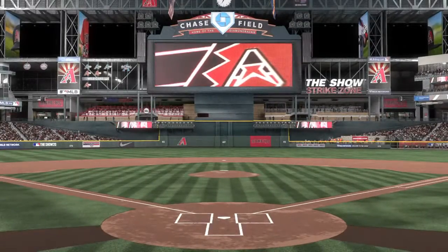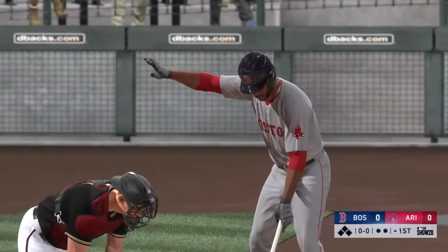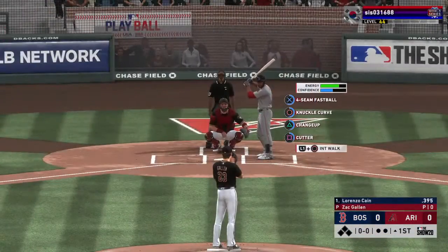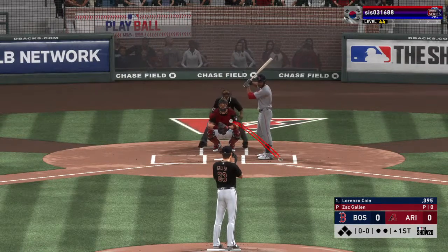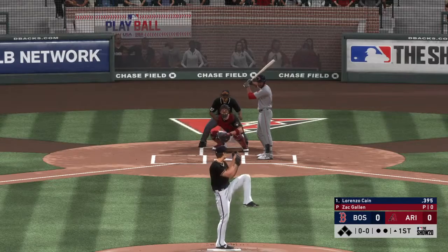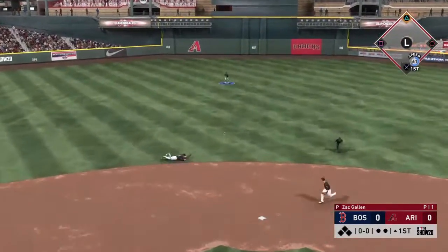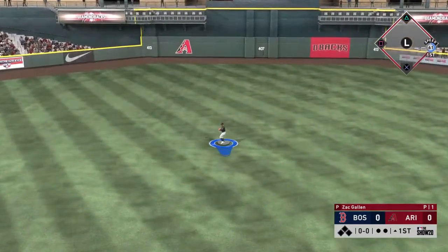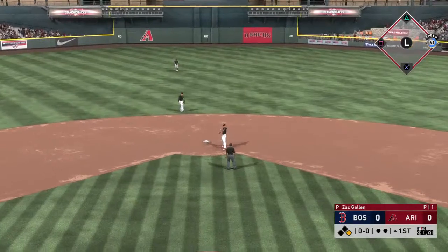We are under the lights this evening as we get you set for another edition of Baseball on the Show. Tonight, an intriguing matchup between the Boston Red Sox and the Arizona Diamondbacks. First delivery to him on the way. Grounded back up the middle. And a base hit, so he goes after the first pitch he sees, and he's on to open up the inning.